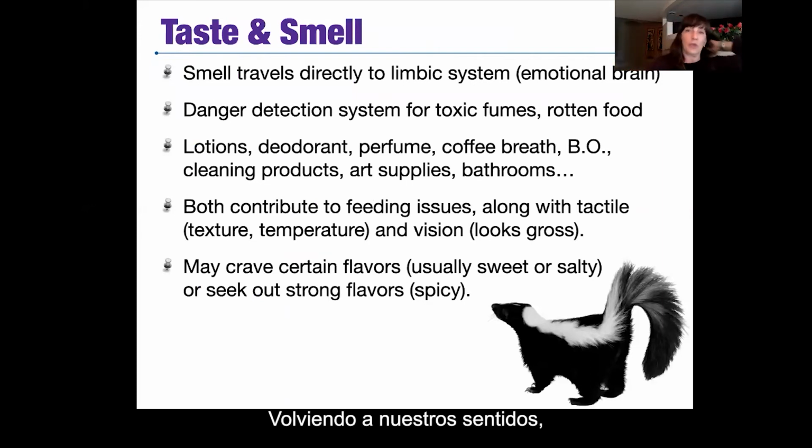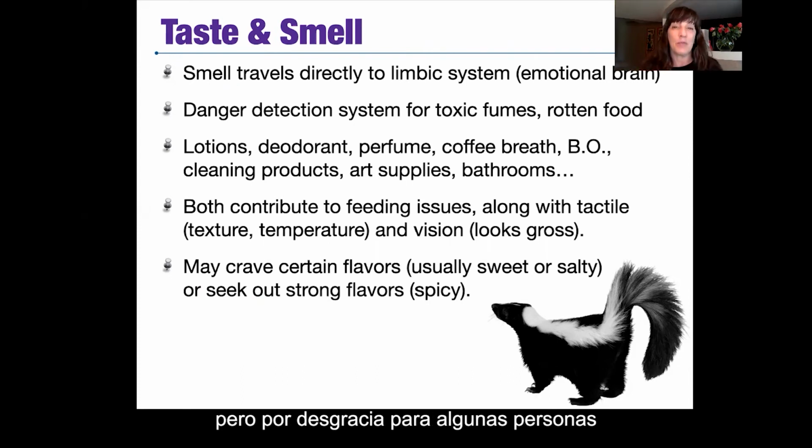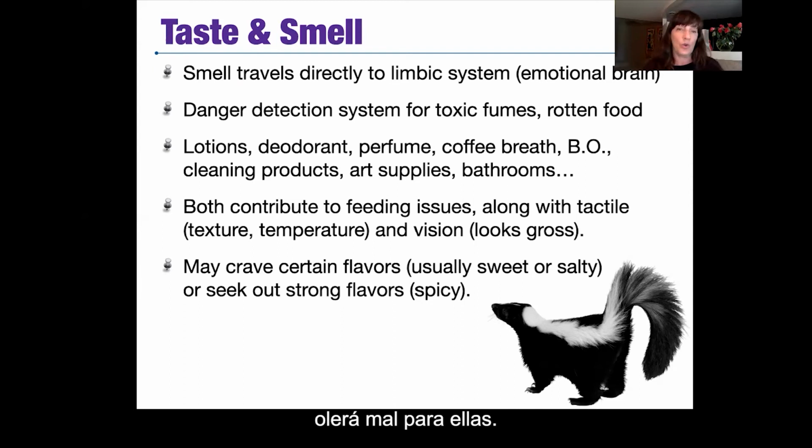Going back to our senses, the sense of smell, we often don't think about that as something that might be affecting your child and your child's behavior. But remember, smell travels directly to the emotional center of the brain called the limbic system. And this is a danger detection. It's a very primitive sensory system. It detects toxic fumes and rotten food. So it's a really protective, great sense. But unfortunately, for some people, if they have a hypersensitive smell system, the beautiful meal that you've cooked is going to smell bad to them. It's going to smell dangerous, and you're not going to eat something that smells dangerous for you.